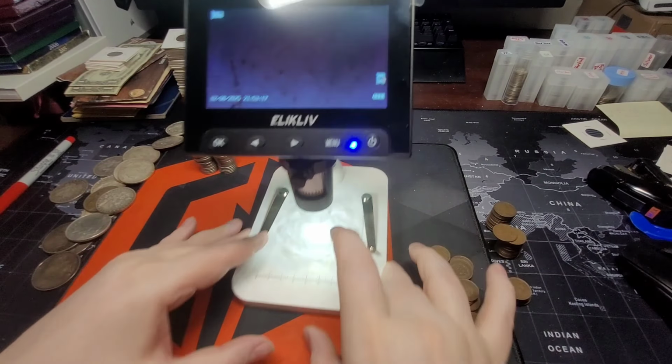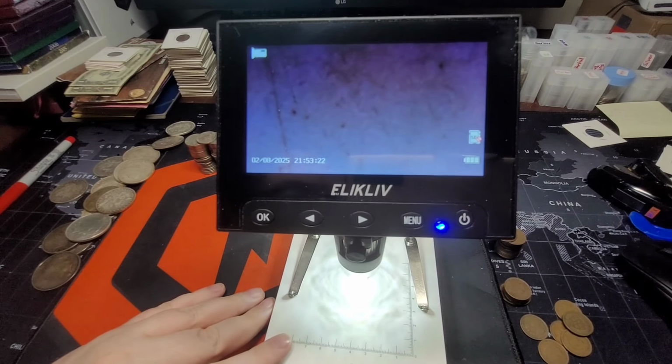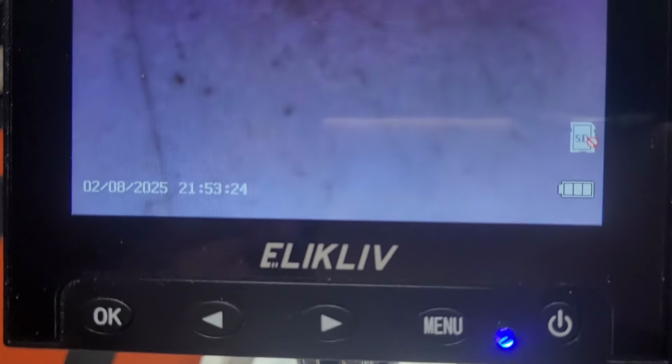So for the Indian head pennies, we'll start by looking at dates only, and if we find a good date, we'll pull it out and take a better look. For now, we'll just zoom through. We'll look for 1909 P and S, 1908 S, 1894, and anything 1886 and before. So let's just start.